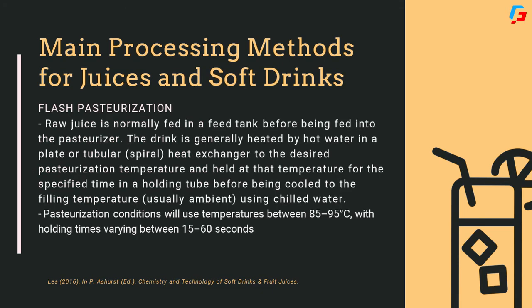Flash pasteurization is done by generally heating the raw juice in a heat exchanger to the desired temperature for a specified time before being cooled to filling temperature using chilled water. So pasteurization conditions usually use temperatures between 85 to 95 degrees Celsius, with holding times varying between 15 to 60 seconds.